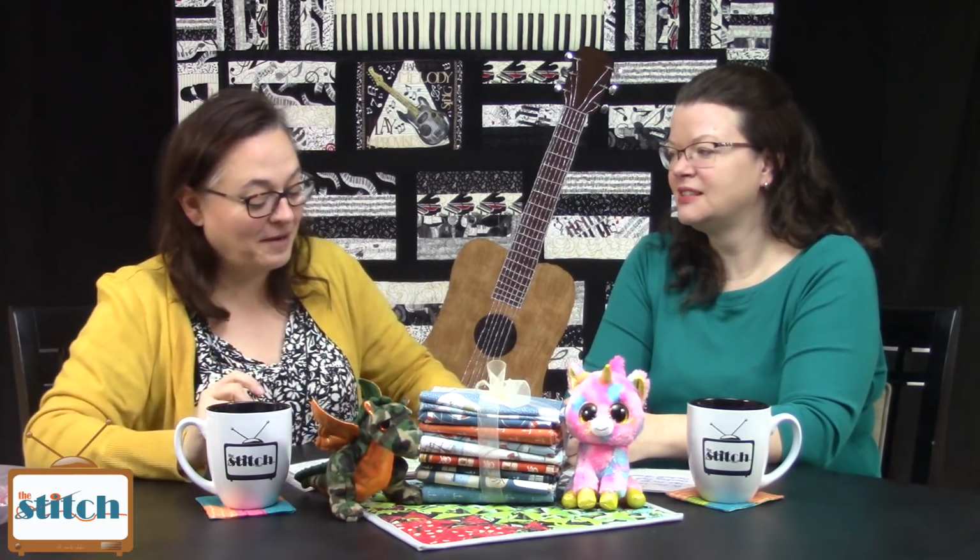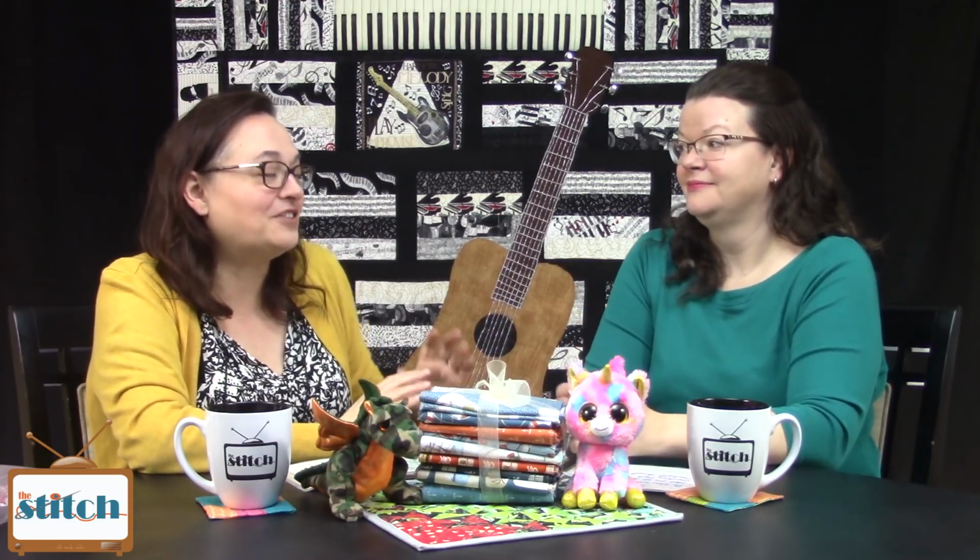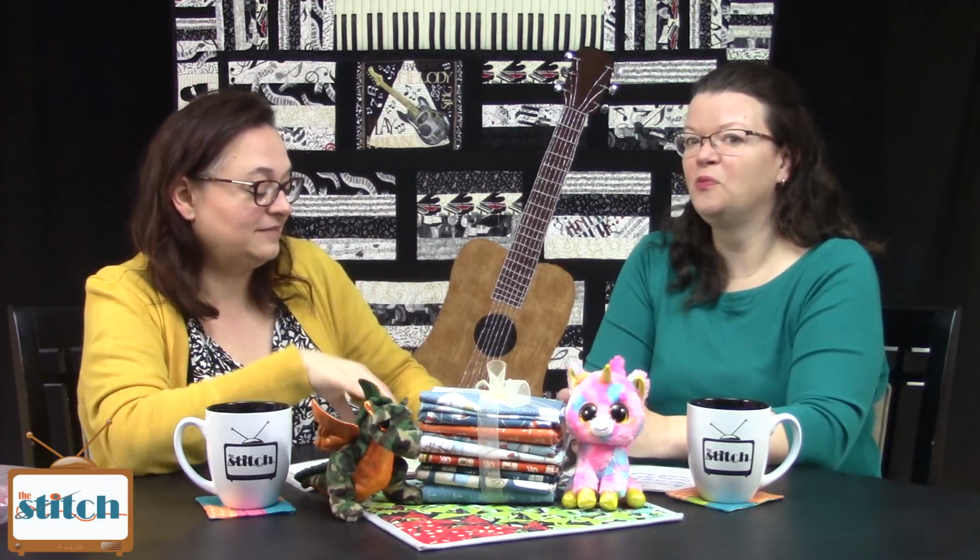Okay, we're talking about embellishing. Back to embellishing. Yes. Pointy berries. Rickrack. There's a place for rickrack. I do love a jumbo chenille rickrack on a baby quilt. Just not jumbo rickrack, jumbo chenille. Oh, because it's so soft.